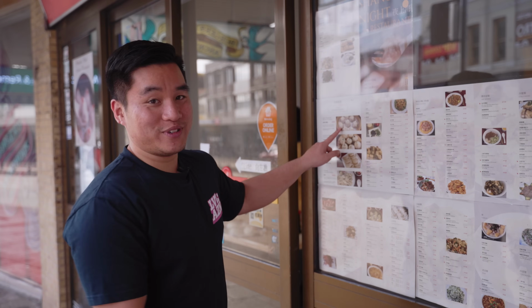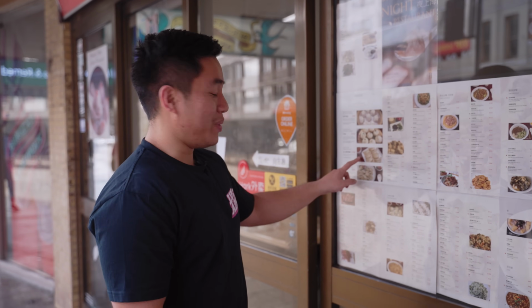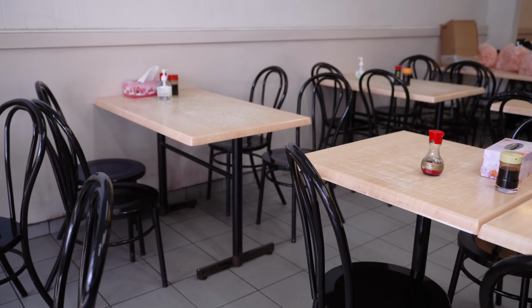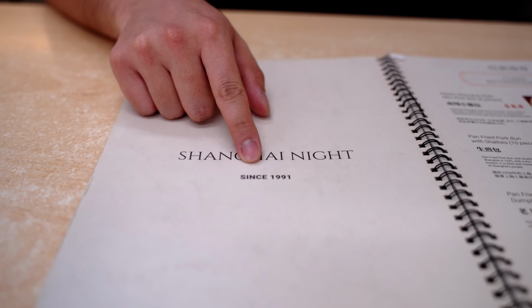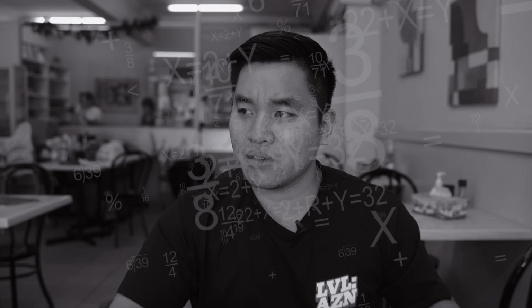I think we're going to order two different things on this menu. And this one looks really good. It's xiao long bao, which is the soup dumplings. And then we might get some pan-fried pork dumplings as well. Oh, I like the look of this place, man. It's like your typical Chinese family-owned restaurant type of vibes, man. You got paintings on the walls. Thank you. You know when you come and you touch the menu, it's a bit sticky. That's how you know it's OG, man. Since 1991, boy. What's that been? It's like 31 years, isn't it?